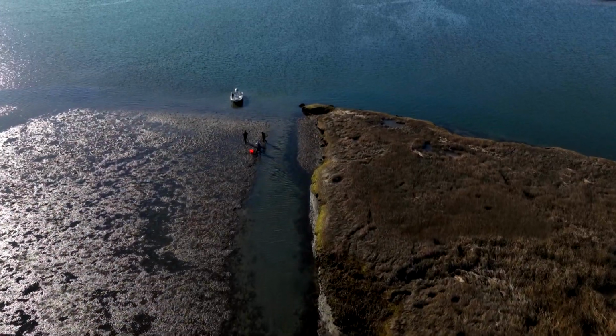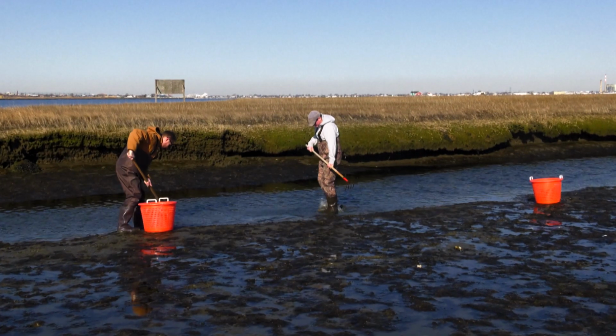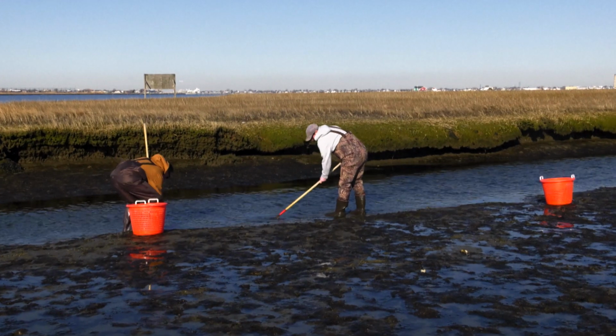And that tradition even continues today with our modern clammers, our recreational and commercial clam diggers. The town issues about 1,500 shellfish harvest licenses each year. It's a big pastime recreationally for people, and there's still quite a few guys out there that make a living digging for clams every day.